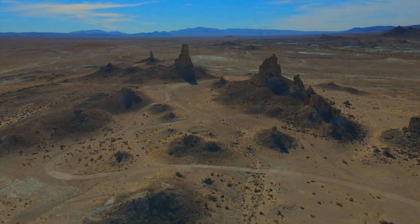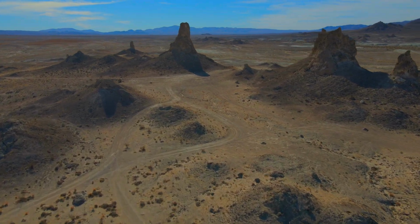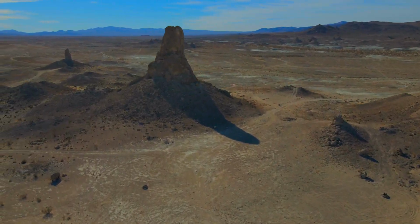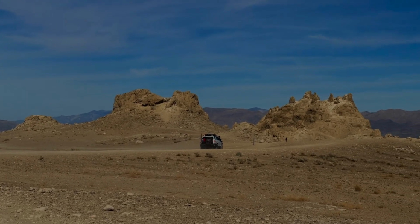The depth of the lake varied from ice age to ice age, and the height of the tufa formations are a good indicator of how deep the lake was during the time of their formation. Already behind schedule, we skipped lunch and continued on to Death Valley.